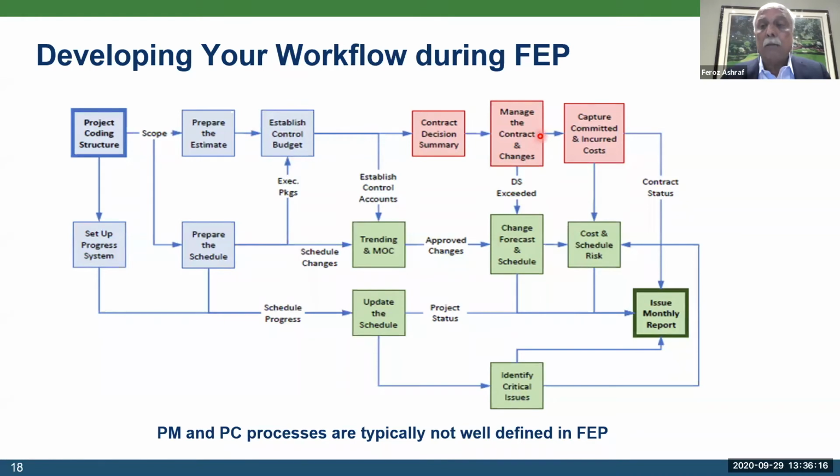Once you have the contract management and formation in place, you can do the change management and forecasting. You do the risk analysis. And then, of course, you identify critical issues, whether it be cost, schedule, or otherwise, and issue the report for corrective action. So look, different elements of it. Setup stage in the blue, contract management in pink or red. Green is really where the decision making and analysis come in.